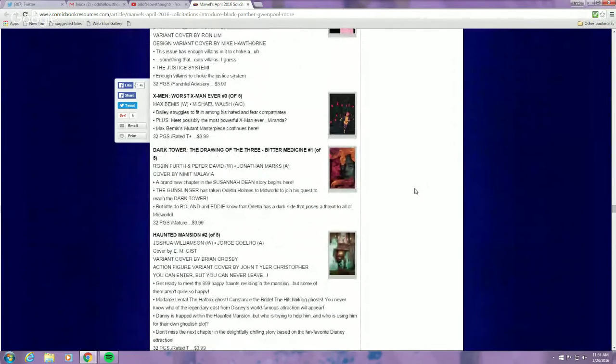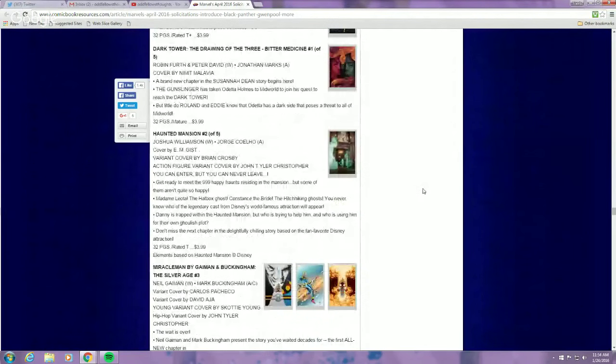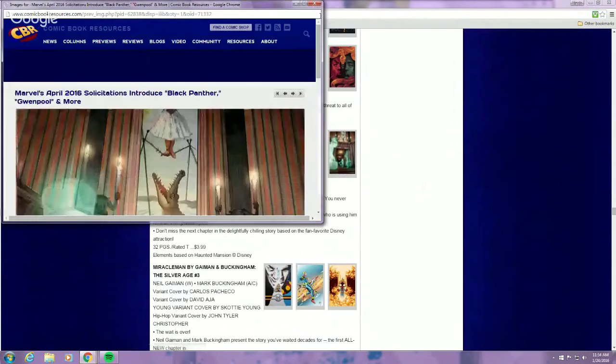I'm going to skip the Dark Tower one. Let's look at Haunted Mansion 205. Cover by E.M. Geist.